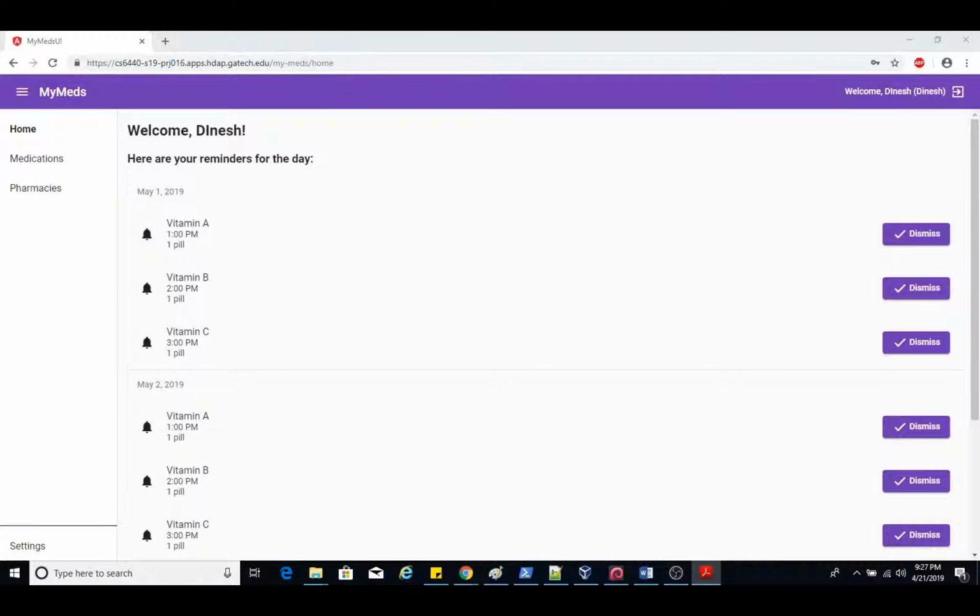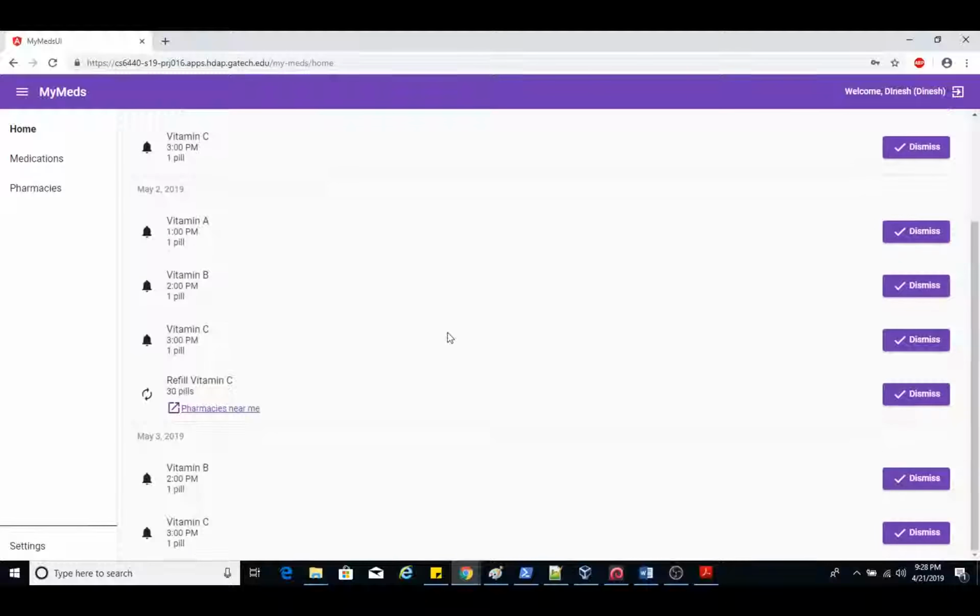So as soon as you log in to the application, this is what you see. On the left side navigation, you have home, the list of medications, and the nearby pharmacies for a specific user. On the top right-hand side, you have a logout option, and at the bottom is your settings option. The home page gives you reminders of all the medications that are due in a day. If you look at it, vitamin A, B, and C are due at a specific time on May 1st. I can go ahead and dismiss it if I'm not going to use that medication. Similarly, on May 2nd, I have a bunch of vitamins which are due.